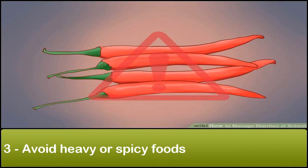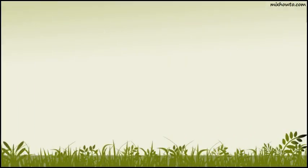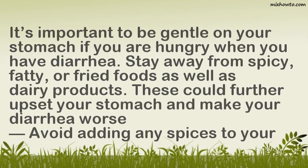3. Avoid heavy or spicy foods. It's important to be gentle on your stomach if you are hungry when you have diarrhea. Stay away from spicy, fatty, or fried foods as well as dairy products. These could further upset your stomach and make your diarrhea worse.